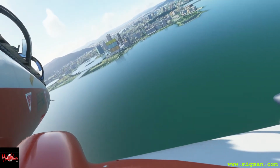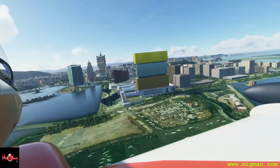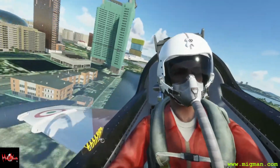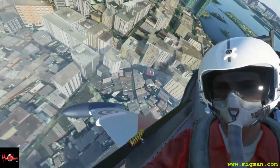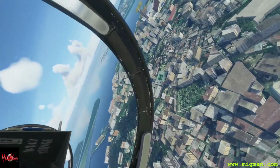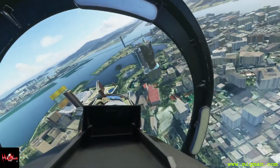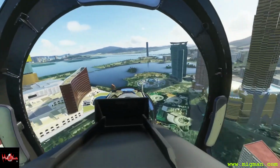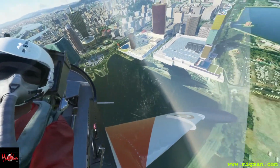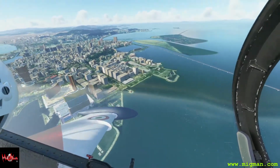Here's the famous casinos. Nice. One more pass. Might fly through the centre actually. Why not? I watch my stall warnings, 200 knots, but high alpha. Okay, we're coming downhill now, we should be okay. And there we go. Cool. Righto, let's land. Nice.